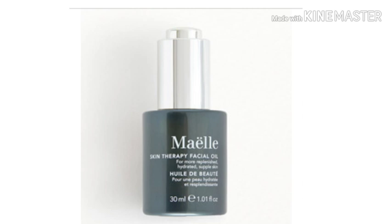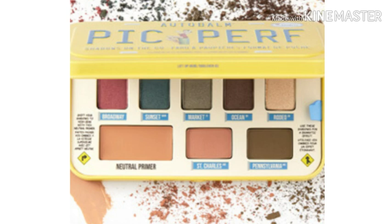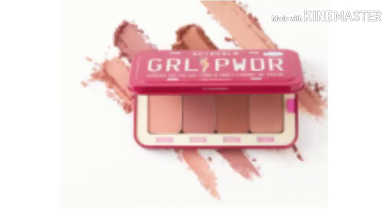So the first thing is the Malin and Goats Revitalizing Eye Gel. And then we have the Balm Auto Balm Palette. This is the Picture Perfect Palette or Pick Perf Palette. Then next is another Auto Balm Palette by the Balm. This is the Day to Night Palette. And then we have one more of those Auto Balm palettes by the Balm. This is the Girl Powder Palette.